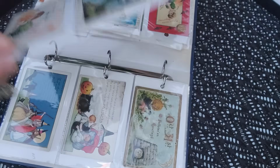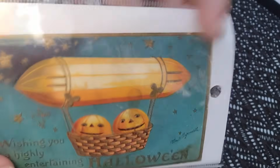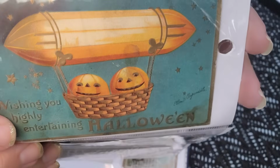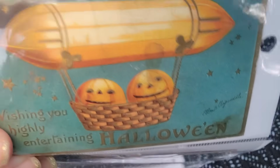And that's what I should have done. Oh, I forgot to show you the back. Wait until you see the one on the top. You're not going to want to go anywhere. Don't leave just yet. Look at that one. That's the blimp, the dirigible with the pumpkins in the basket. And check out those metallic stars on the sky. Look at the way that's constructed.